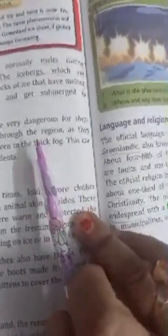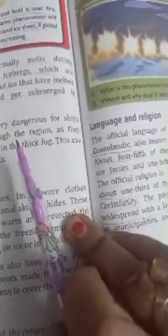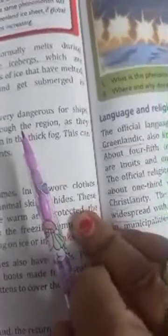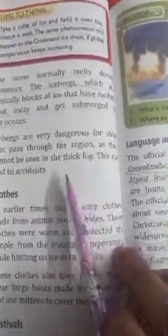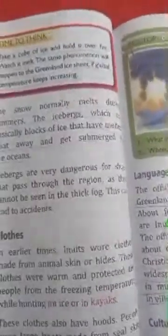Have you seen the movie Titanic? Yes. So, how did the Titanic, the ship, sink? Because of a piece of ice. Yes, because of the icebergs. So this kind of icebergs are very dangerous for ships as they cannot be seen in the thick fog. In winter season, you cannot see any icebergs in thick fog, right? So this can lead to accidents.